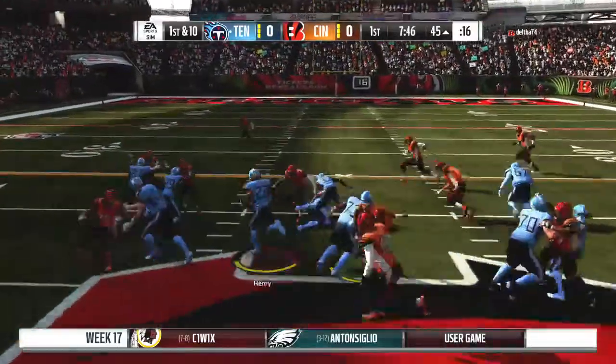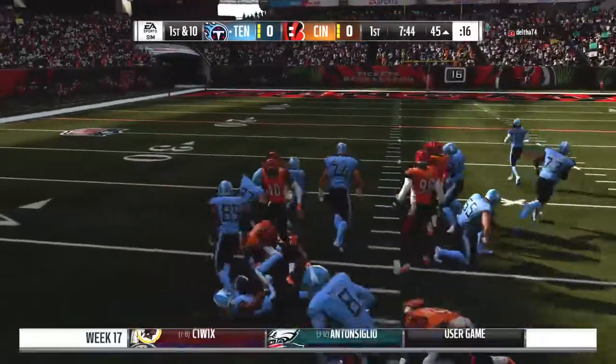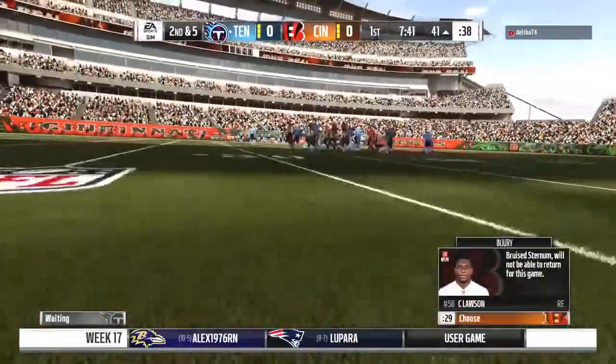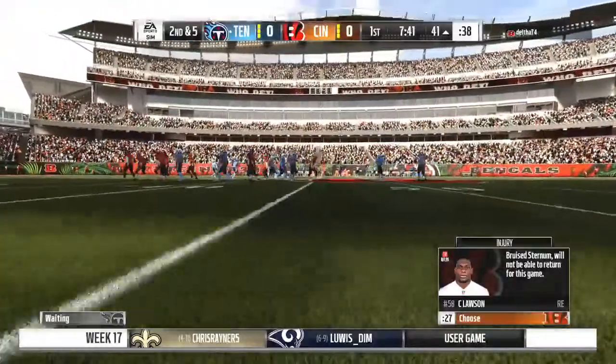They'll run it now out of the gun. And he was able to shed the tackle, but the reserves come in for the stop. Give him 5 on the carry there, and it'll be 2nd down.